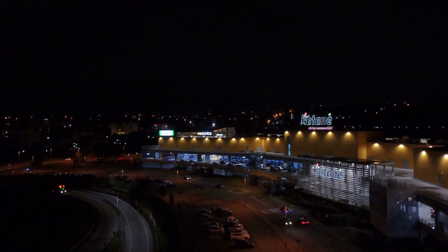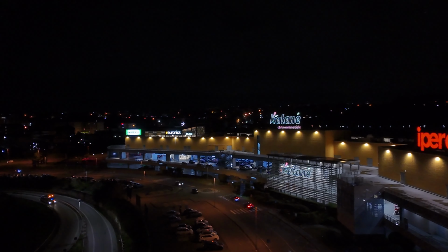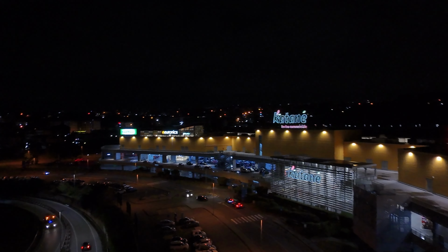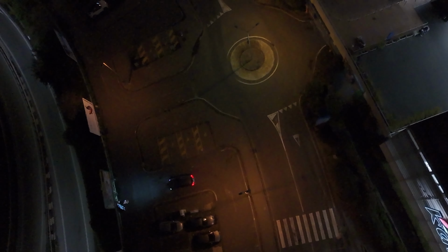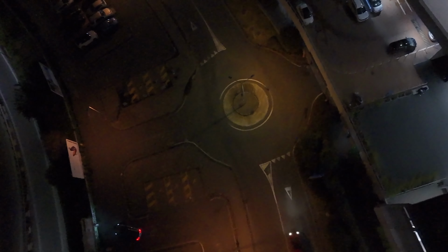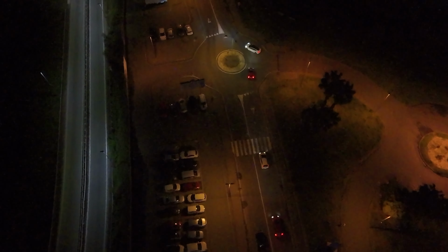Flying the DJI Neo at night is a really cool experience. The controls remain precise and responsive, just like during the day. However, there's one critical aspect to consider. This drone has no obstacle avoidance at all. That means you, as the pilot, are fully responsible for avoiding obstacles. And here's where night flying becomes really tricky. Spotting obstacles visually is much harder, both with your own eyes and through the drone's camera. Wires, tree branches, and other small objects can be difficult to see, especially in darker areas.